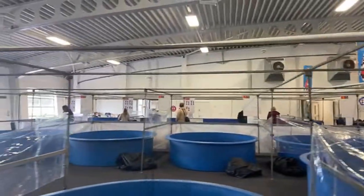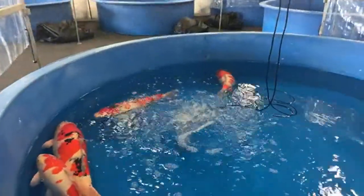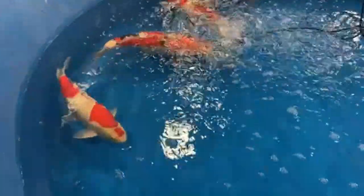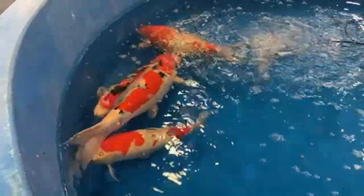We'll move on. 4 fish in this vat. We've got 2 Sanke and 2 Kohaku. So the Sanke there looks quite nice. The bigger, those of you that don't know, it's the one, the bigger fish in the picture. Beautiful little Kohaku. We need to see these Sanke though. They're a good size, nice shoulders on this fish. Nice kiwi and sashi as well. It's a nice fish, guys. But I have got a soft spot for Sankes.